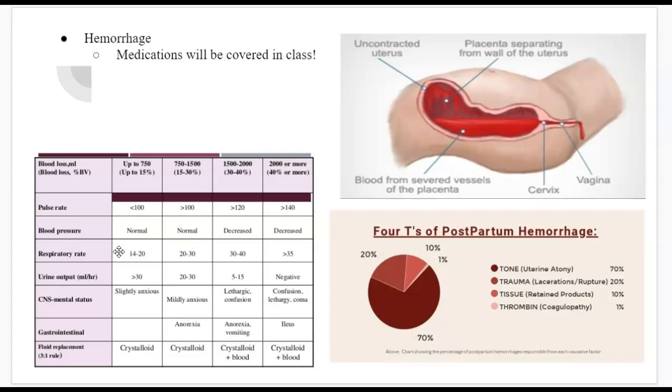Once we move to between 750 and 1500 milliliters out, then we start to see changes in the pulse rate. We start to see the respiratory rate go up. We start to see urine output decrease, and we start getting a mother that's a little bit more anxious. She doesn't really want to eat. So what do we have to do? Crystalloids. We want to fluid resuscitate the mother.